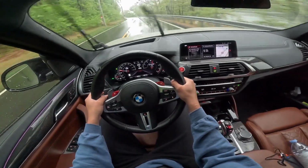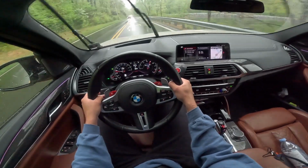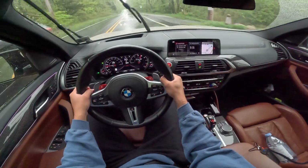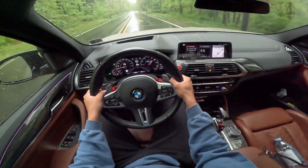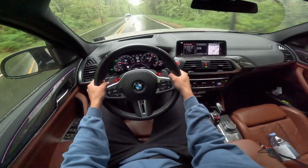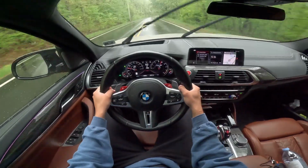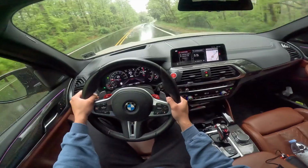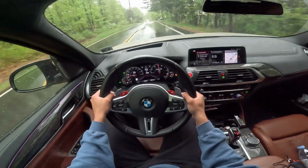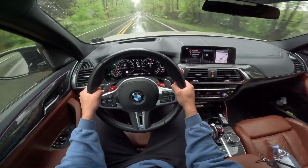Tank of a vehicle, bro. Let me see if I can get those burbles again. That was rowdy. Yeah, damn, holy shit. Now I know if I want to get it to burble like that, just downshift when I'm at like 4,000 in third gear, go down at 2. That's crazy.